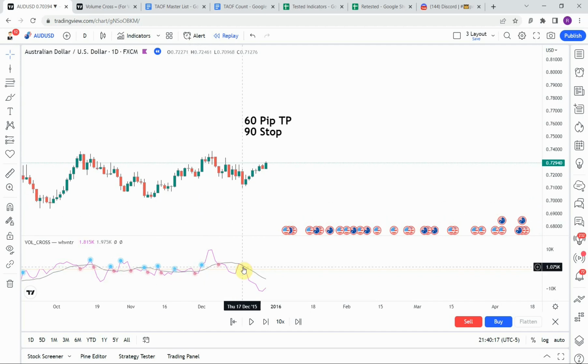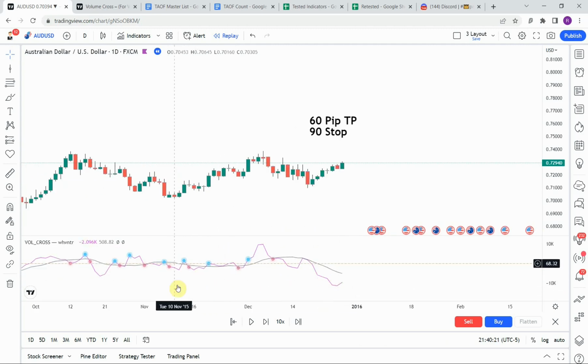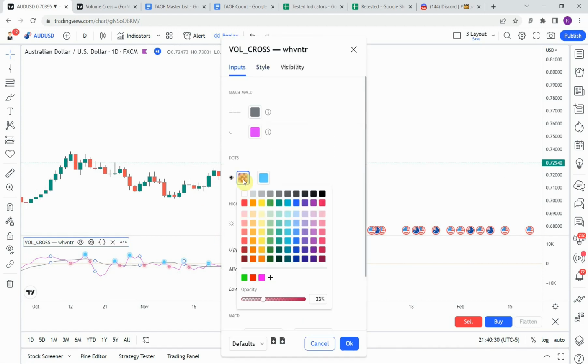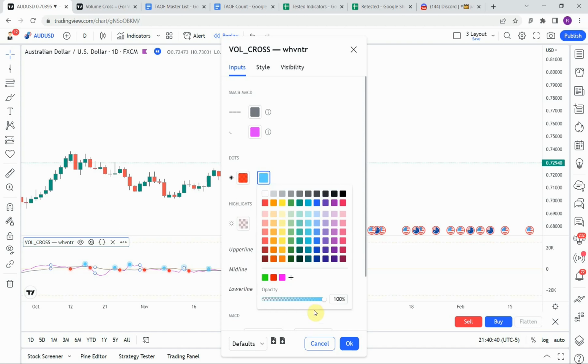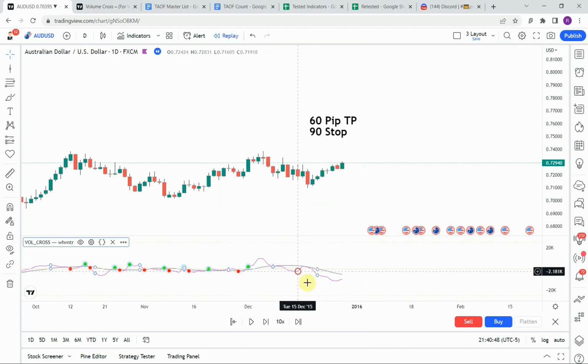And so the setup on this is we are looking for these dots here, and let's see if we can change these dots here. Don't know if it will work. Looks like it will. All right, there we go. Basically just a tad bit easier.